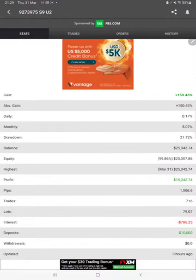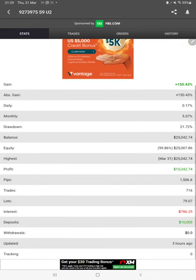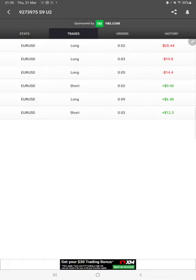Starting with the new update, here we have MyFxBook. You can verify all the statistics from MyFxBook. Here are the total gain, absolute gain, daily return, monthly return, current balance, profit, deposit amount, and it was updated only 3 hours ago. So you can verify on MyFxBook also.